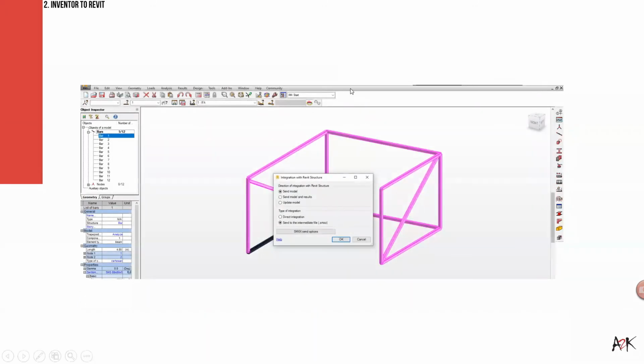From Robot, we can integrate directly with Revit. So if we use this icon here to get our integration with Revit, we can get our direct integration and send that model directly to Revit.